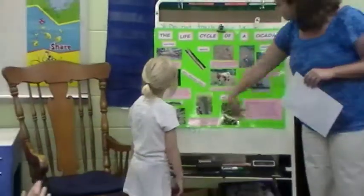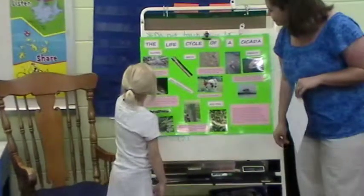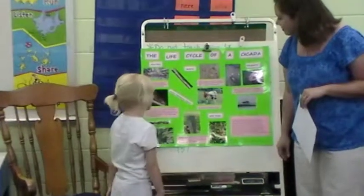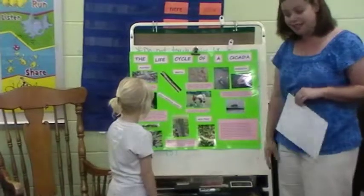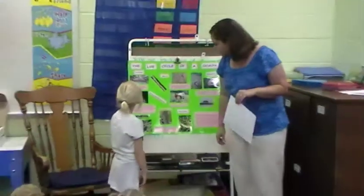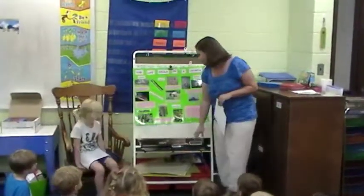Tell them about these pictures here. These are 2 cicadas, but I don't even know what they're doing. But they might be fighting. They kind of look like they're fighting, but that's how they make baby cicadas. By doing that little dance right there. And this one, move back a little bit. They're not going to be able to see right here.